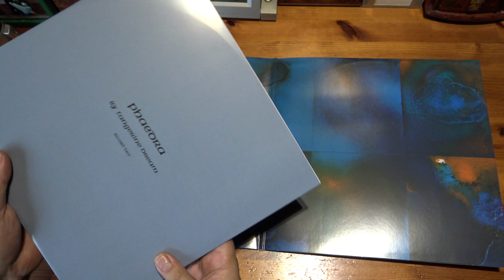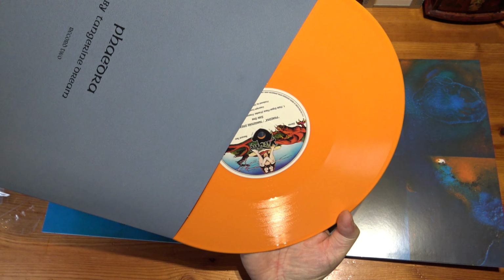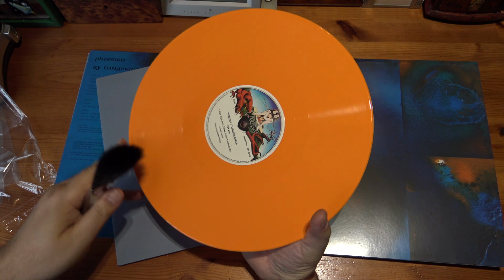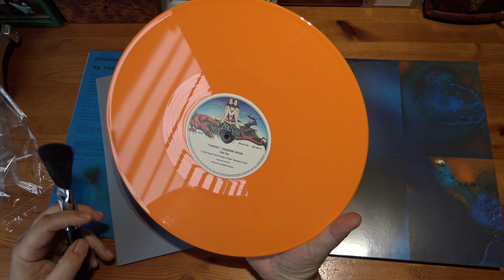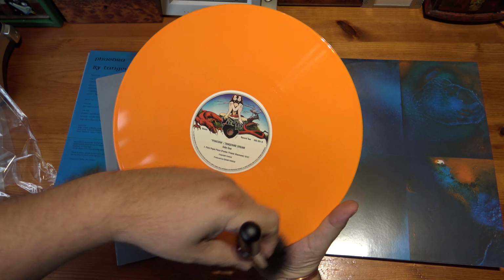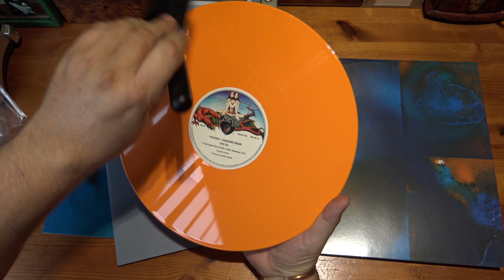Realise it had a digital download with it. Yeah, that sounds quite scratchy pulling that out. Oh, it's so nice to have the original Virgin logo as well. Sort of mirror image woman. Wow, so we've got outtakes on vinyl of Phaedra. How about that?